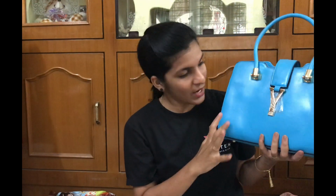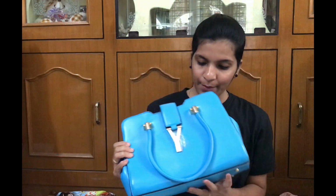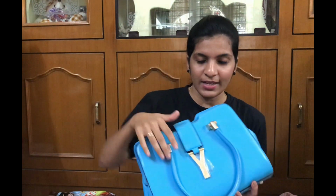Coming to the last item, I just bought only two bags. The next bag is this handbag in a bright blue color. I am not a handbag person. I never carry handbags. I should say that this is my first ever handbag which I got. No, this is my second ever handbag which I got. I have only one handbag with me, which I seldom use. So I don't know, I was just fascinated by its color and just bought it.